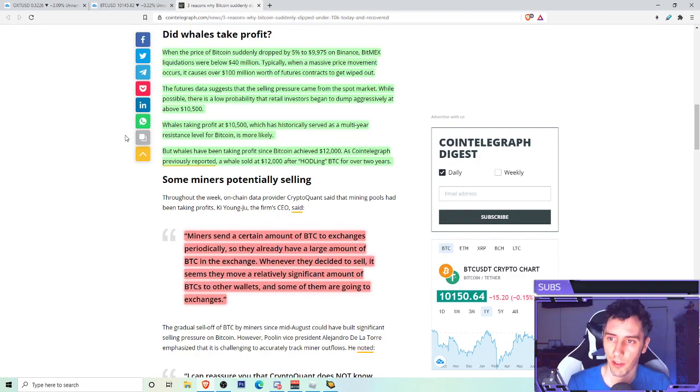When the price of Bitcoin suddenly dropped by 5% to $9,975 on Binance, BitMEX liquidations were below $40 million. Typically, when a massive price movement occurs, it causes over $100 million worth of futures contracts to get wiped out. So 40 million, but normally we look at 100 million. The futures data suggests that the selling pressure came from the spot market. While possible, there is a low probability that retail investors began to dump aggressively at above 10,500.